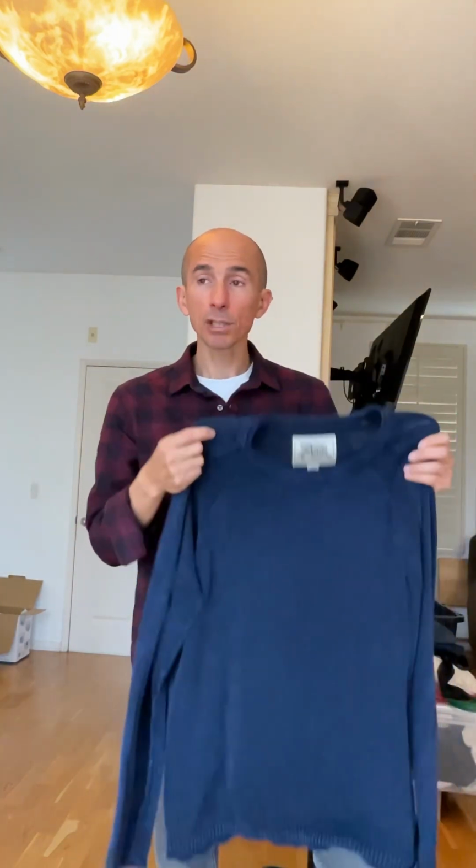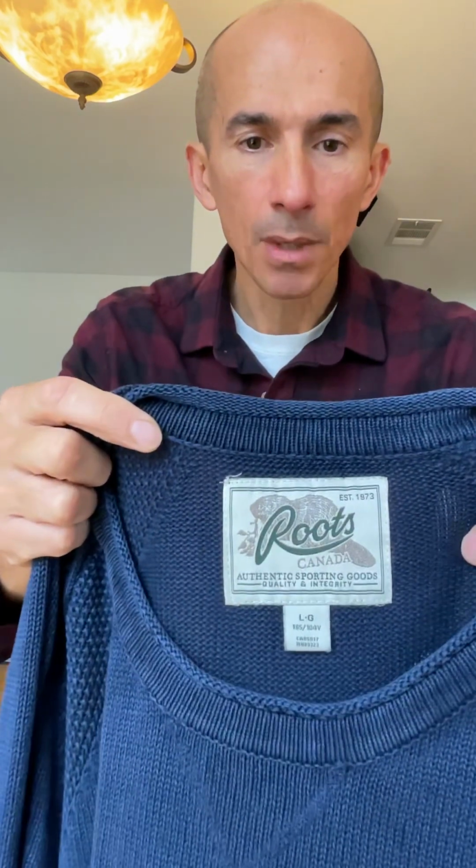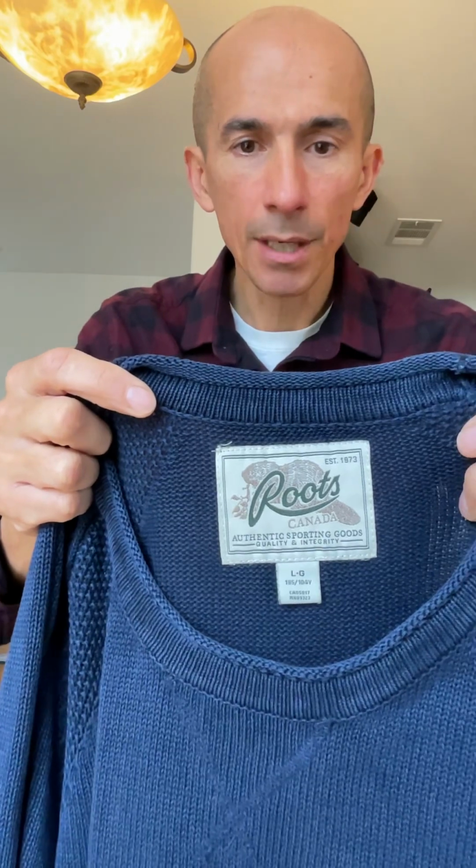Things change quickly. So without further ado, let me show you, in no particular order, the first item that I'm going to be listing. Some of these items might already be listed recently, within the last couple of days, but I don't think I've shown this one. This is the first time that I actually find this brand. It's called Roots Canada. This is the label right here.